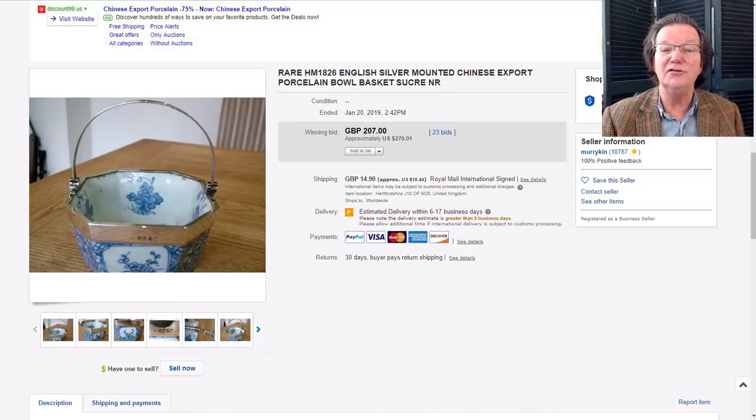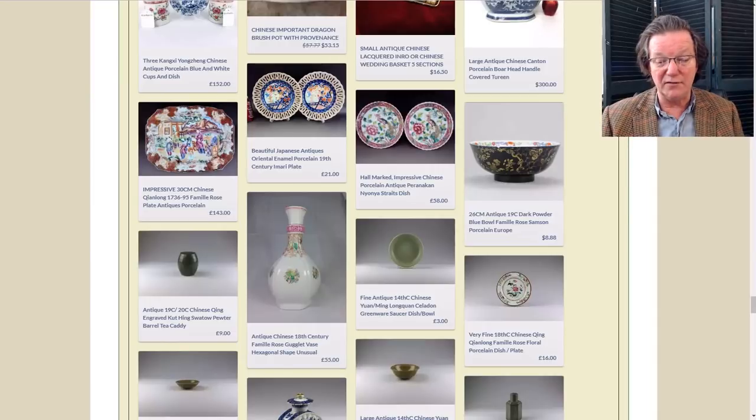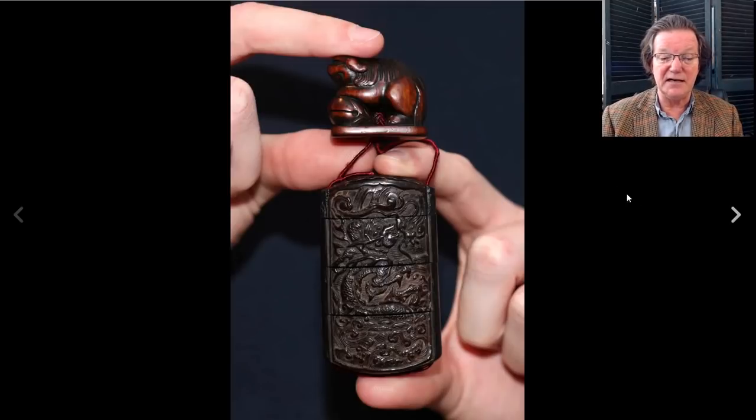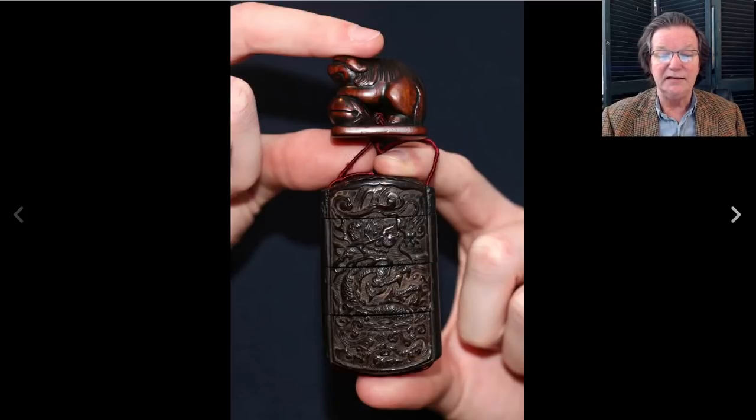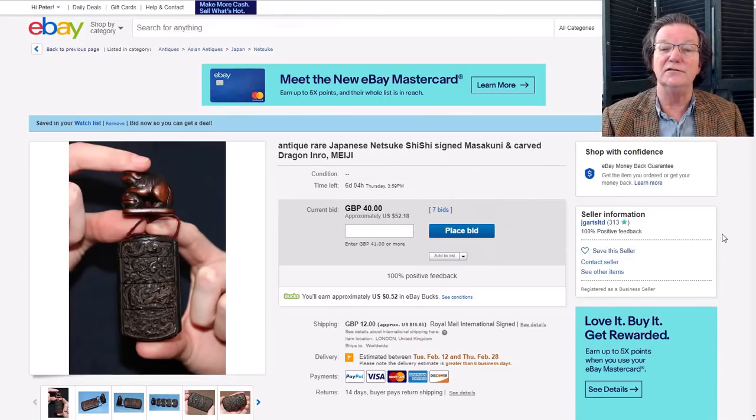All right, and then on to what's coming up. This is one of the things that's coming up. This is a really nice little carved lacquer and wood inro with a nice toggle on it. This will be ending next week. It's up to $52. It should do very well. It's a good little inro.